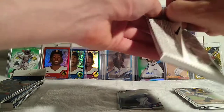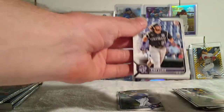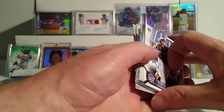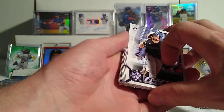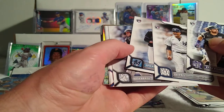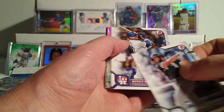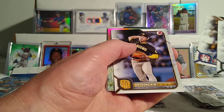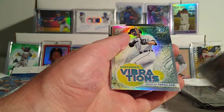So far, first two packs were just normal standard packs. Nothing special, no color, no auto. Can we at least get one good one from these 6 retails? That looks like an insert, but we'll see. Couple of rookies here. Edward Cabrera and Ryan Velarde. Jose Abreu. Mookie Betts. Ha-Seong Kim and a Spencer Torkelson.